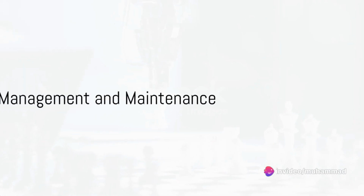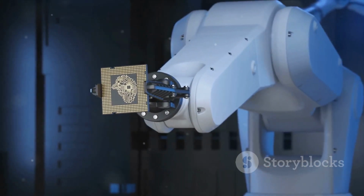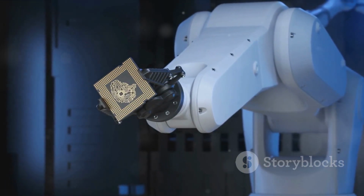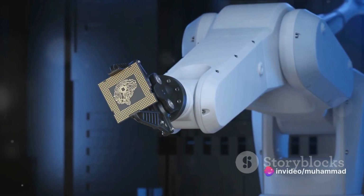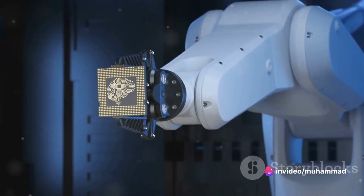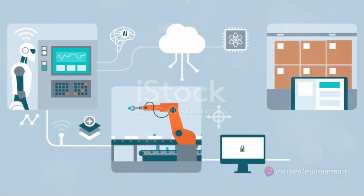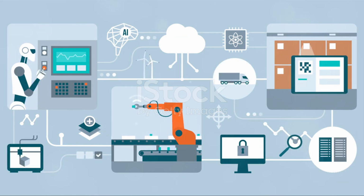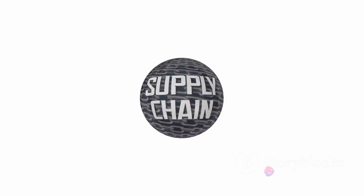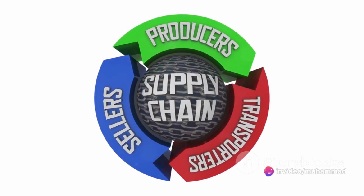AI is also proving its worth in operational management and maintenance. With tools like hybrid genetic algorithms and intelligent water drops, AI is enhancing operational efficiency, reducing downtime, and increasing productivity. And it doesn't stop there. AI is streamlining production and supply chain management, making it more efficient and more responsive to market demands. It's helping to reduce lead times, lower inventory levels, and improve customer satisfaction.